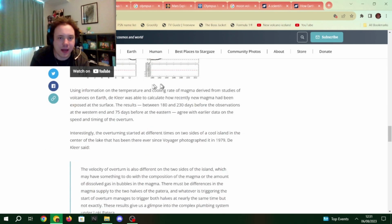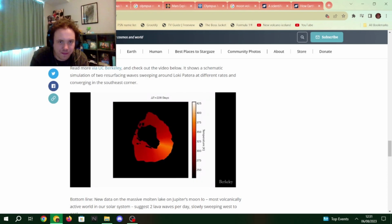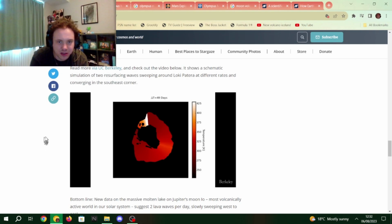I mean, this is more about how they worked everything else and about the observation, but what I want is the simulation of the two-phase resurfacing. So this is the lava lake of Loki Patera. Where it says days, that mostly means days for the moon rather than Earth days. Or it might have been Earth days, I don't know. On Earth, it's easy to define a day. When you say days relating to another planet.